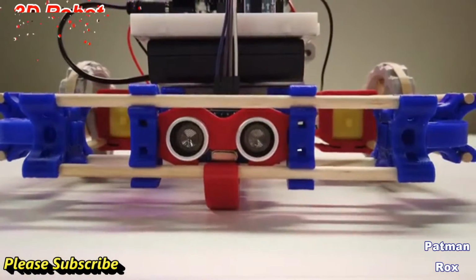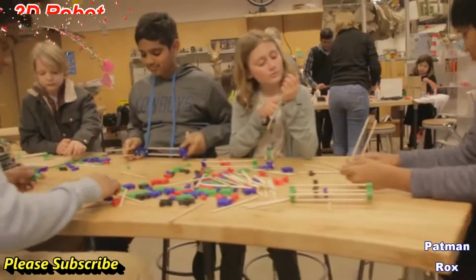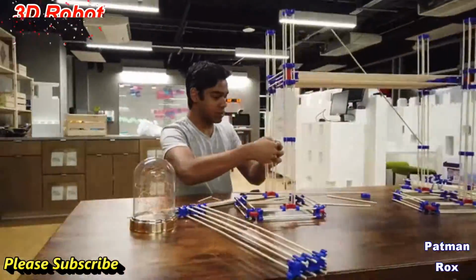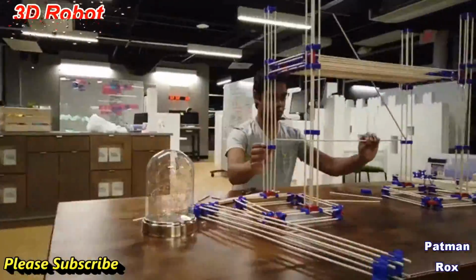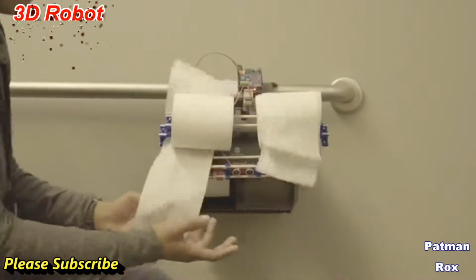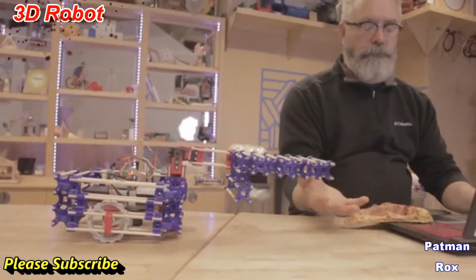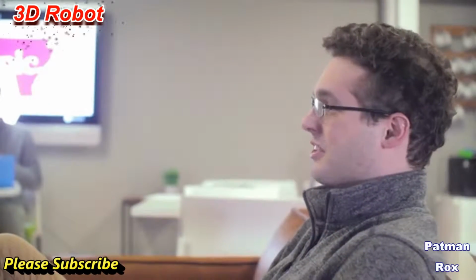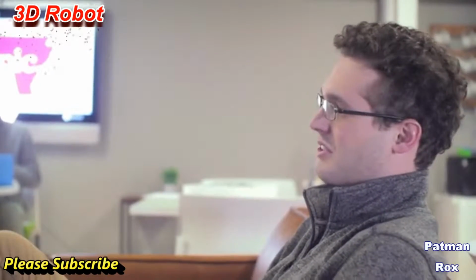It's a 3D printed robot ecosystem that is easy enough for a beginner to learn, but powerful enough to be a prototyping tool for any maker, entrepreneur, or innovator. Build a drone, automate your bathroom, make a robot that brings you a slice of pizza, make a robot that brings you more pizza. The point is, there's nothing you can't do with it. Your only limit is your imagination.